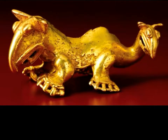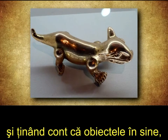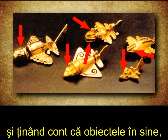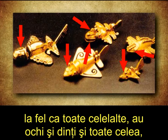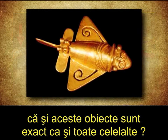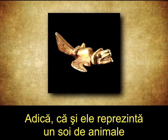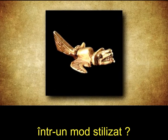Now, considering that all the other objects they found are animals, and considering the objects in question, like all the others, have eyes and teeth and so on, isn't it more logical to assume that these objects are probably like all the others? That is, that they are also depicting some kind of animal in a stylized way?